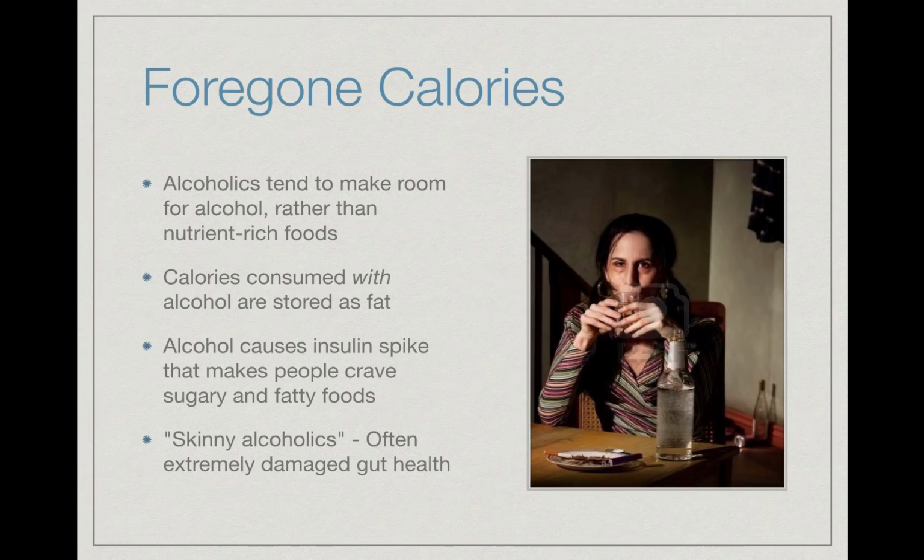Their bodies are craving foods that they would crave in a sort of survival mode. Their blood sugar has been wiped out by that insulin spike, so they're not in the mood for broccoli or healthy lean meats. They're in the mood for things that are going to fix that situation as quickly as possible.